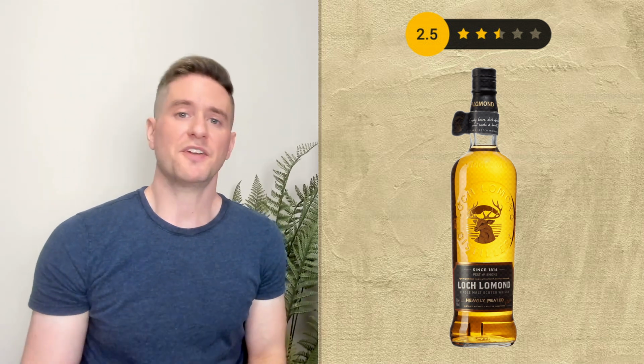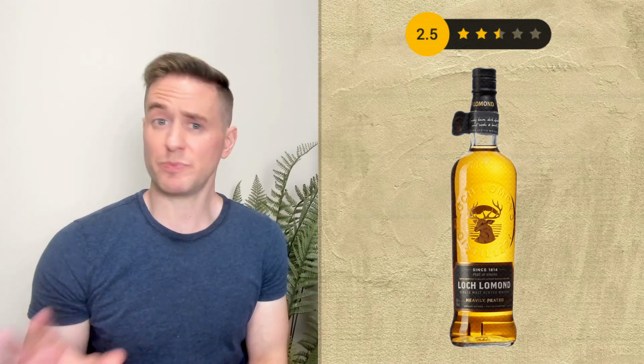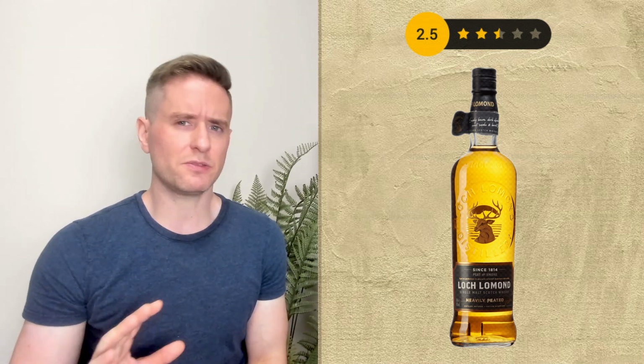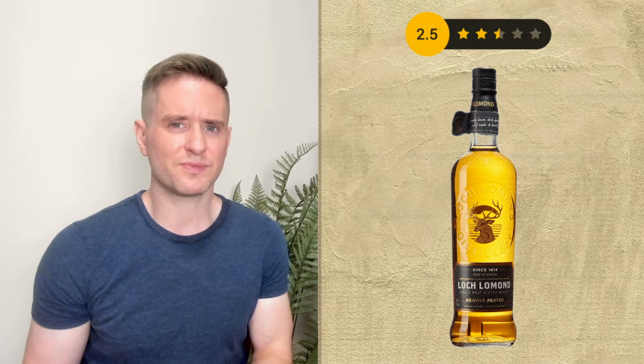The label mentions nothing about color or chill filtration. It does say that it was matured in American casks, and that those casks were specially selected, which is very reassuring. We have a little blurb on the back that gives us some tasting notes. Beyond that, very little information here, which I guess is to be expected. It's a budget dram, but still.